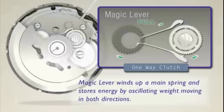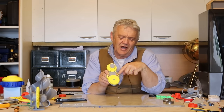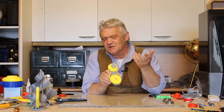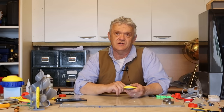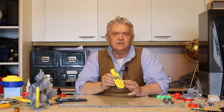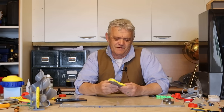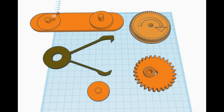Now, the magic lever is awesome because whichever way you turn this, this drive will turn this only in one way, the direction of the arrow. What Seiko did was they attached a weight to it, and that's how their self-winding watches work. There's an oscillating weight that drives in only one direction to wind up a spring. And of course, I'm fascinated by that for my own reasons, mostly to do with energy scavenging, energy gathering, energy generation. So I drew this up in Tinkercad.